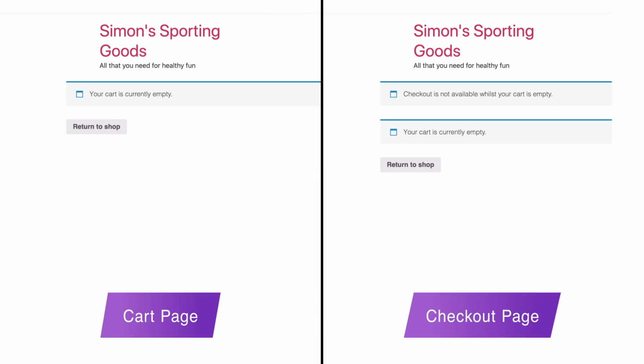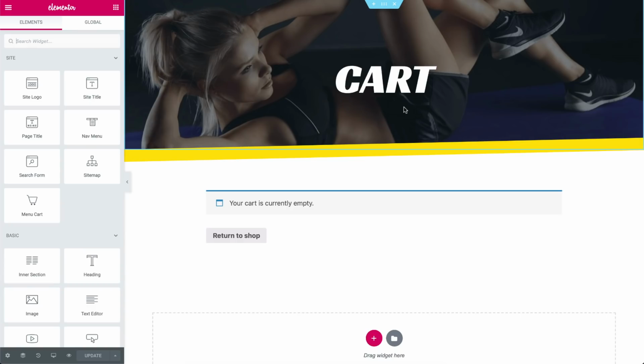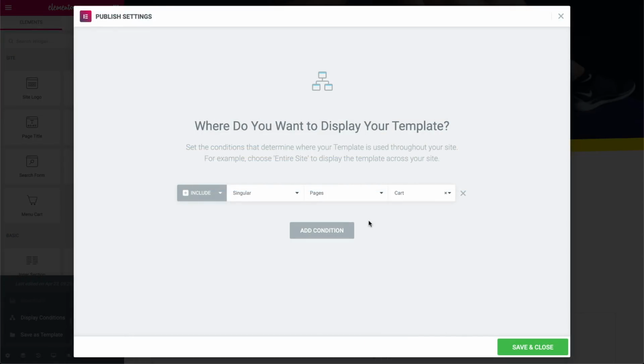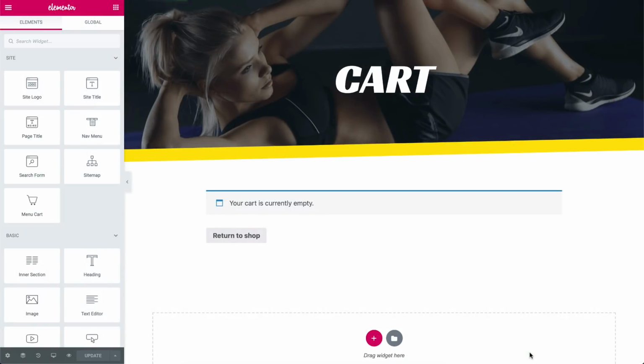These two pages were automatically created when we installed WooCommerce, and being WooCommerce pages, there isn't too much that we can customize. So to make these pages look better, we created two separate headers in the Elementor template builder, and in the conditions, we assigned each header to only appear on the cart or checkout pages respectively. As always, we'll be adding links in the show notes below to videos on how to build headers and other components using the theme builder.